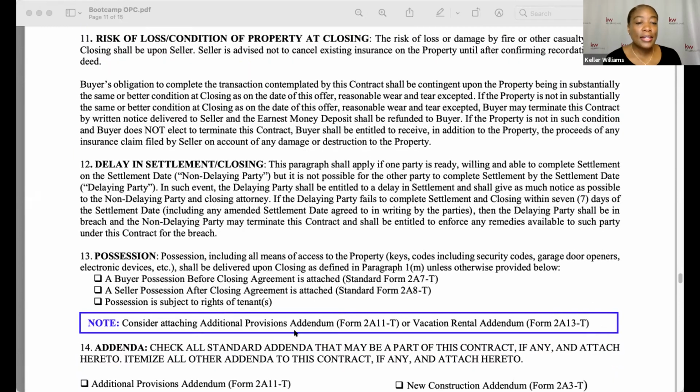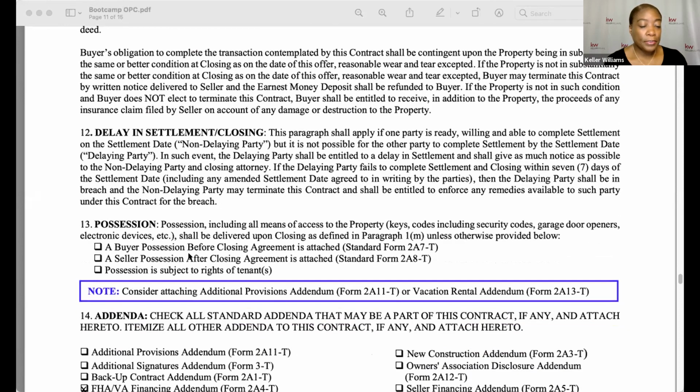Paragraph 12, delay in settlement. It has been changed. It used to be 14 days, but now it's 7 days. So make sure we are aware of that. 7 days delay in settlement.